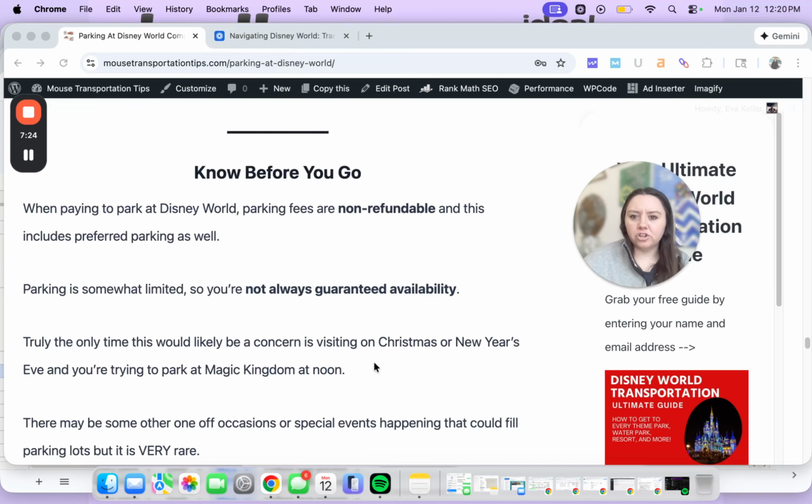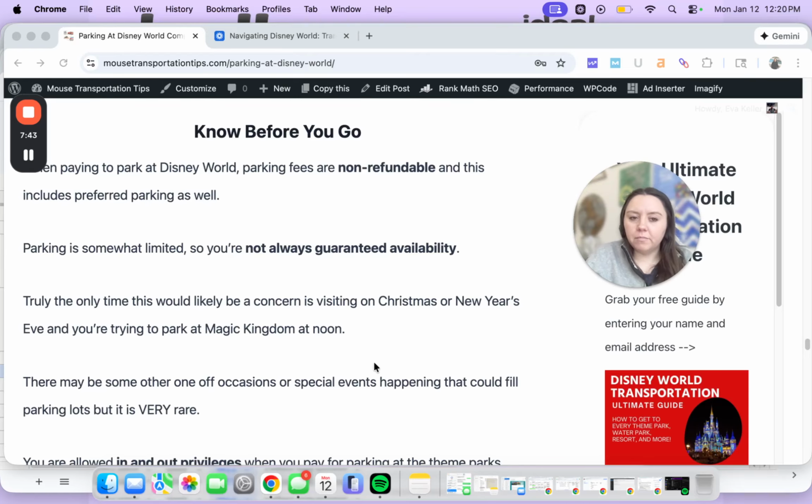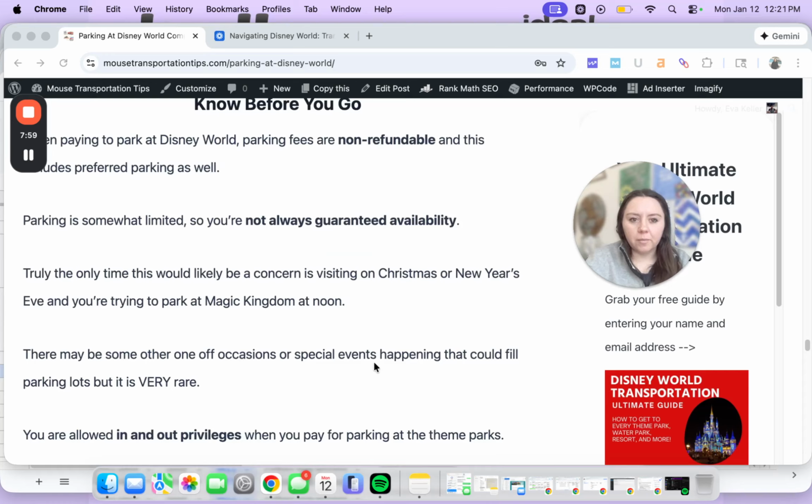Here are some extra things to just know before you go in regards to driving your own vehicle at Disney and parking at Disney. All of the parking fees are non-refundable, and it includes preferred parking and upgraded parking as well. Parking is limited in a sense. They don't necessarily fill up all that often, except for Christmas, New Year's, and maybe marathons and stuff. So you're not always guaranteed to be able to park there, but as long as you're getting there before noon, basically, even on the highest peak days, you shouldn't really have a problem.